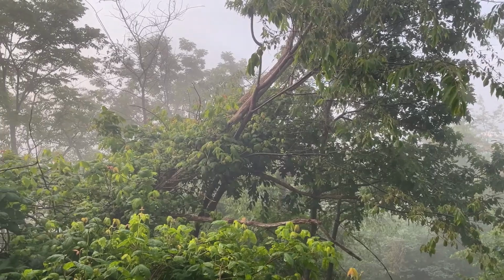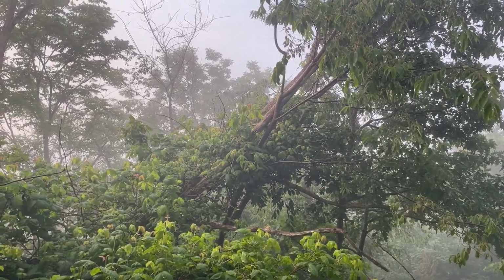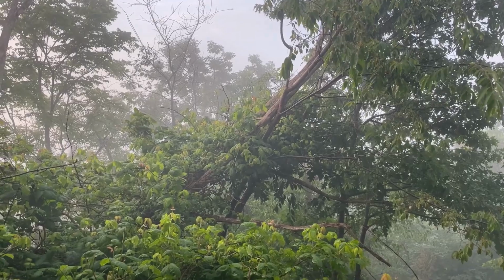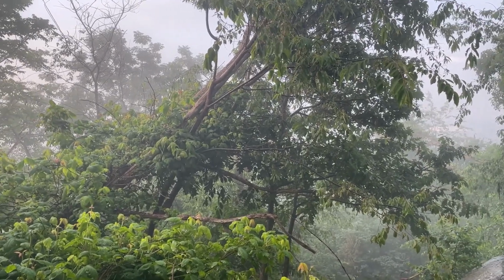But I did want to stop here and show you the beautiful view. I'm 500-600 feet above Wind Gap now. I think I'm at the top, I haven't checked, up on the ridge. But this is the view you get when you climb up out of Wind Gap going southbound.